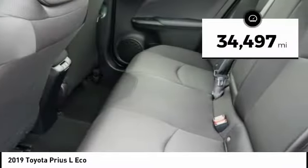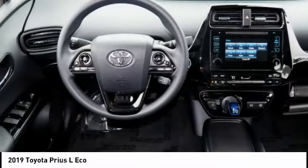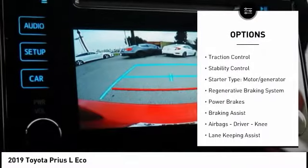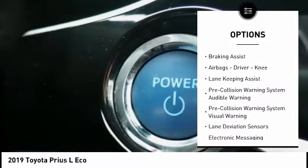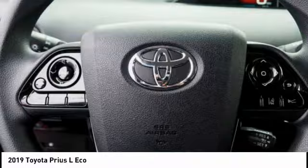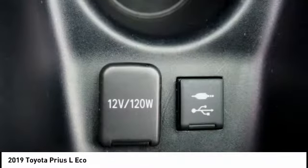This vehicle has less than 35,000 miles. Here are some of this vehicle's great options. Power windows with safety reverse, emergency braking preparation, active grille shutters, traction control, stability control, starter type, motor generator, regenerative braking system, power brakes, braking assist, airbags, driver, knee.